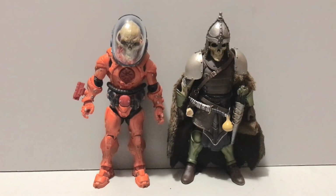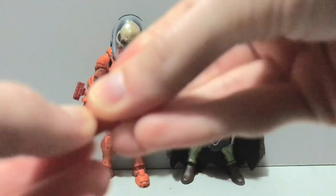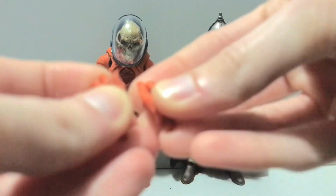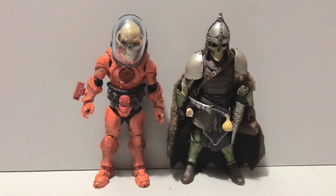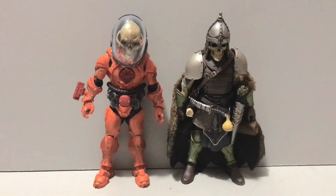A pair of regular grip hands, with, I think, the inappropriate hinge for holding weapons. That's 5. And then last but not least, we got the pair of grip hands that have the correct hinges for holding weapons. So 6 extra pairs of hands on top of the ones he comes with. 7 pairs of hands.